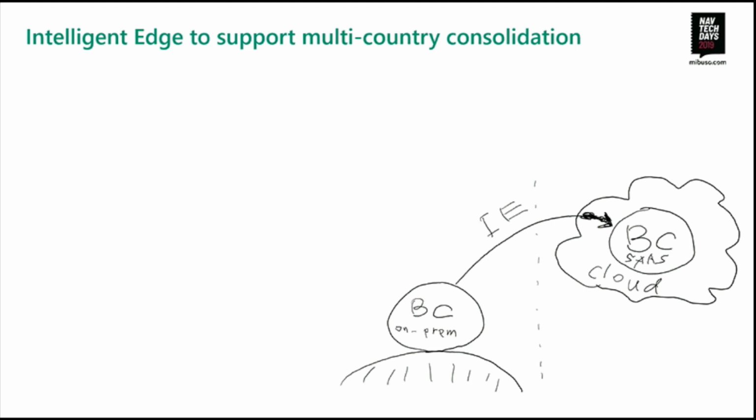Are there Microsoft people in the room? No? Okay, that's good. Because we would show the scenarios that were not planned actually, and they're not officially supported.